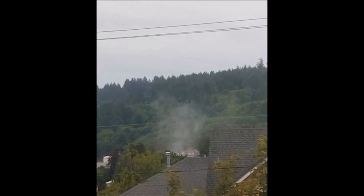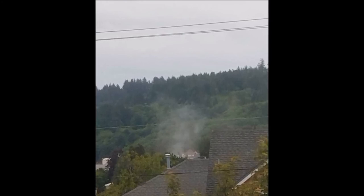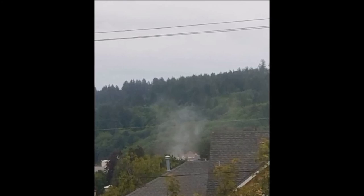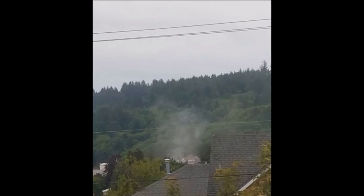Break, fire command from dispatch. This is command, go ahead. PP&L has been advised, and their crew is 30 to 40 minutes ETA. Command copy, thank you. 1505. Fire, 3521 is on blue with 4. Command, go ahead.